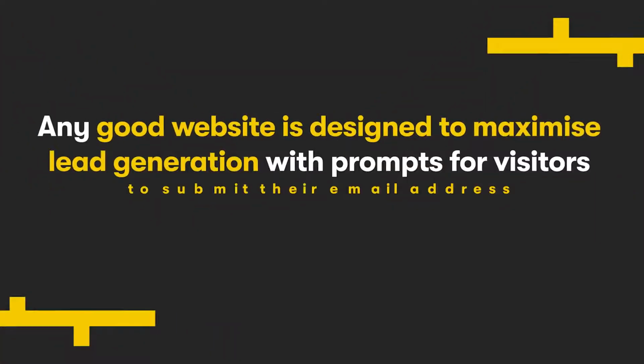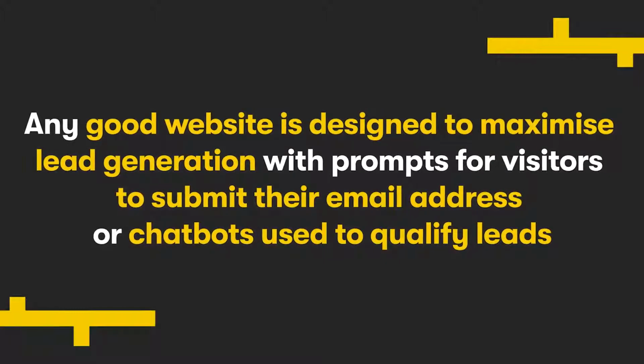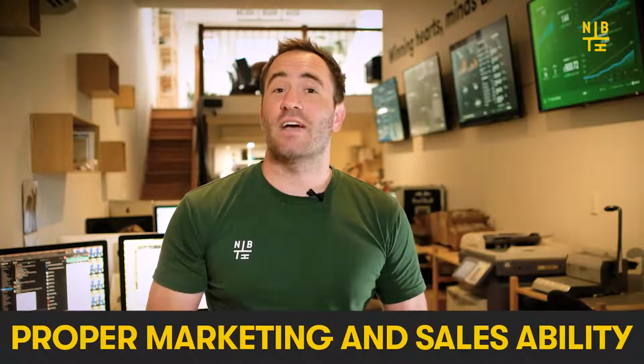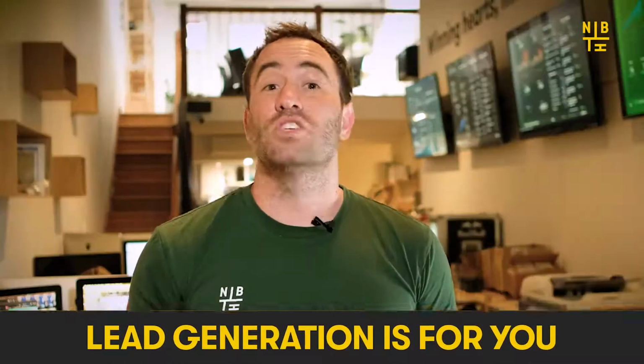Any good website is designed to maximize lead generation with prompts for visitors to submit their email address or chatbots used to qualify those leads. If your website isn't designed to maximize leads, you could be missing out on countless opportunities. If you do have proper marketing and sales ability, and you're looking to grow your business, then lead generation is for you. Just be sure to conduct proper research and understand your target audience first.